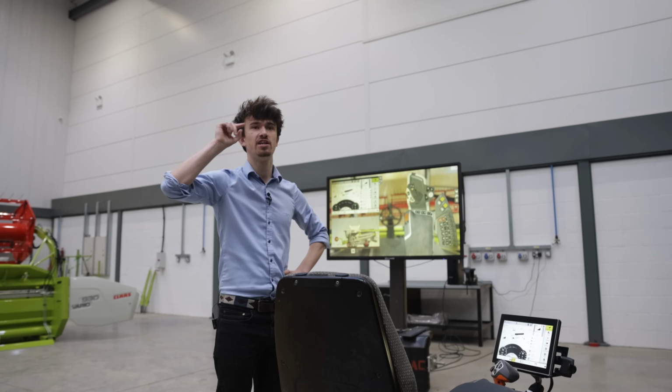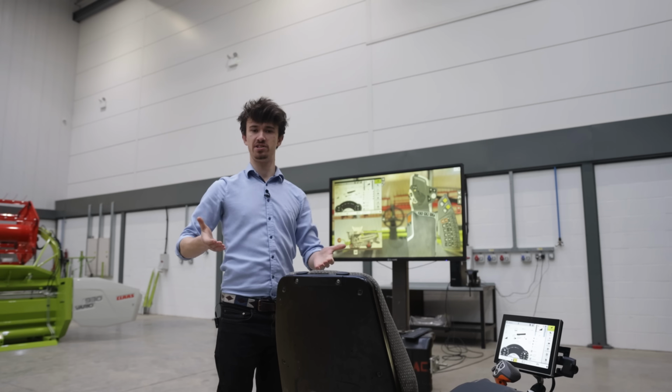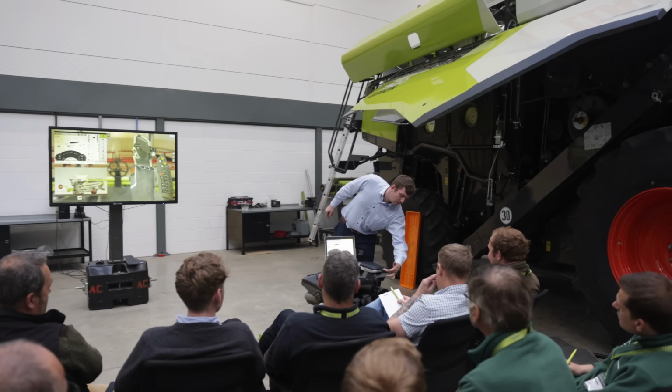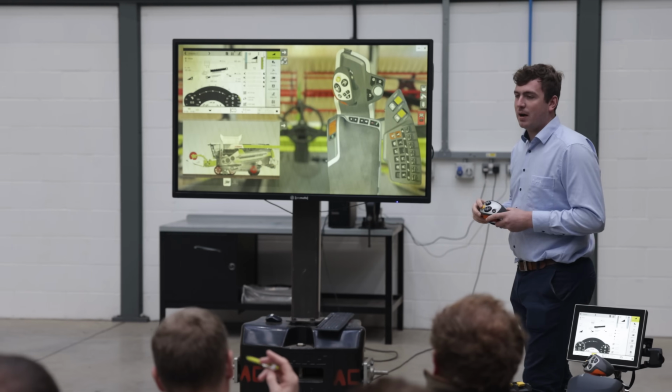So what we've essentially done here for this station is pull the physical armrest out of the machine we've got to the right-hand side. That helps the operators understand some of the buttons and functionalities. So with our new Lexion combines, we have new touchscreen abilities with the new screen. We have new function options on the right-hand side, and we have some changes to the joystick as well.